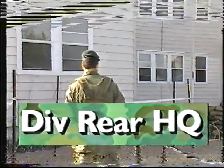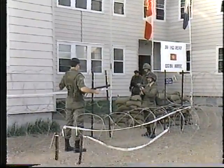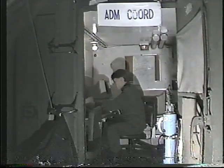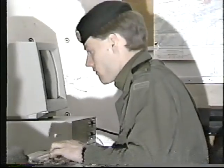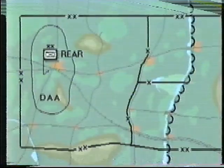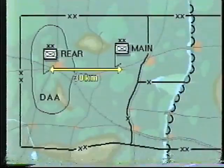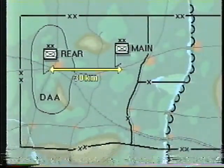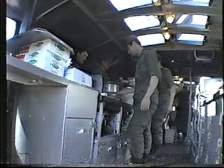Division Rear Headquarters is responsible for coordinating the combat service support needs of the division. It detaches an administration coordination cell to Div Main HQ to assist with the administrative aspects of ongoing and future operations. The Div Rear HQ is located in the division administrative area and may be up to 30 kilometers from the Div Main HQ. The Division Rear Headquarters and Signals Squadron provides the required communication facilities and personnel for local administration of this headquarters.